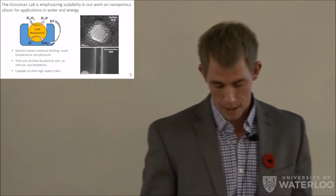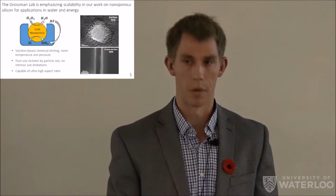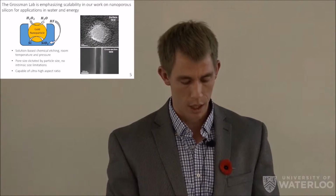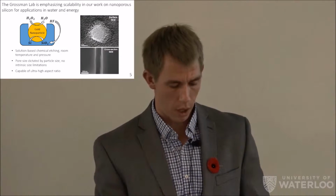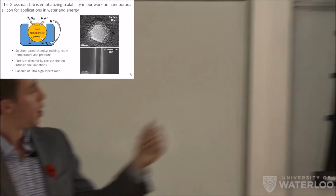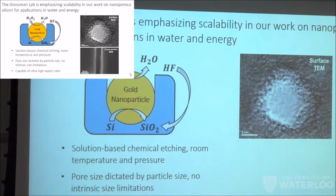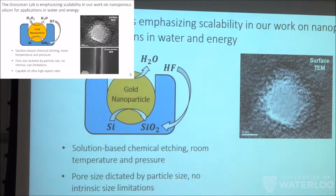This is a very exciting potential when you compare it to standard lithography-based techniques. So here's a TEM image of our work. This is about a 2 to 3 nanometer particle, etching a 2 to 3 nanometer pore. So this is a top-down image. The lighter part in the middle is the pore that we've created, and the darker part is a thin silicon membrane. So this shows the kind of scales we can operate at.